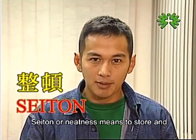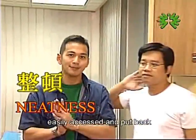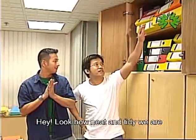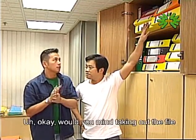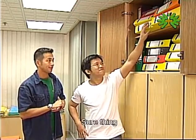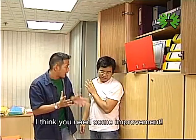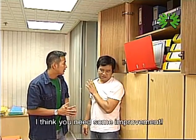Seitan, or neatness, means to store and handle items systematically so they can be easily accessed and put back. Hey, look at how neat and tidy we are, huh? Okay, would you mind taking out the file on the bottom for me, please? Sure thing. Oh, no. I think you need some improvement. You're right.